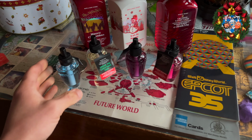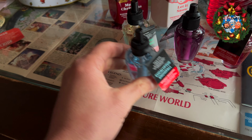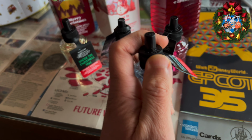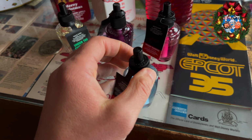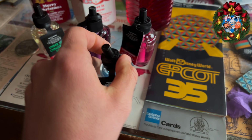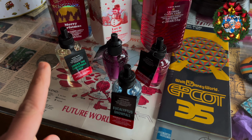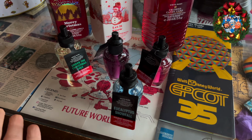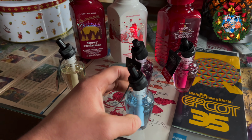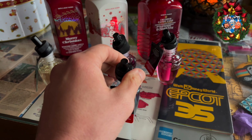So then we have here the Eucalyptus Snowfall. Okay, let's see what this is about. I'm doing it with one hand. Wait, let me open them completely, because I did already open them for this video, prepared them, but then apparently they still stick. All right, so where was I? We were doing the Eucalyptus Snowfall.